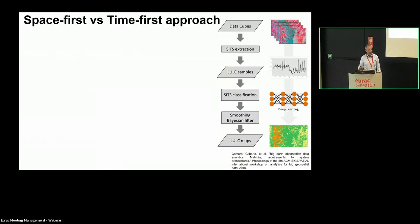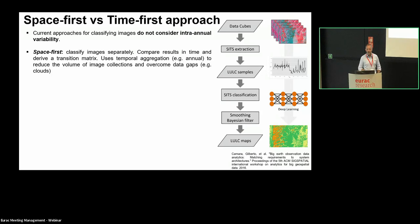When we did our literature review, we realized it's the difference between the space-first and the time-first approaches. Commonly, as you all know, we use the space-first approach. We aggregate time series observations across a given time period, usually a year or something like this, so that we can reduce the volume of image collection and overcome data gaps. But now, thanks to the data cube technology, we can fully benefit also from the time dimension to capture the changes.